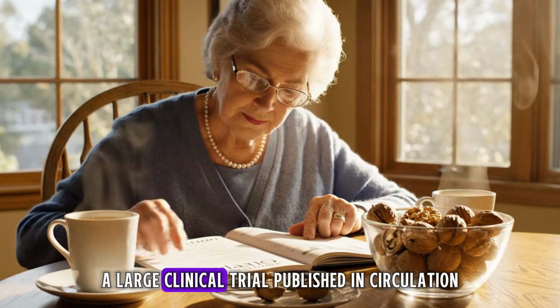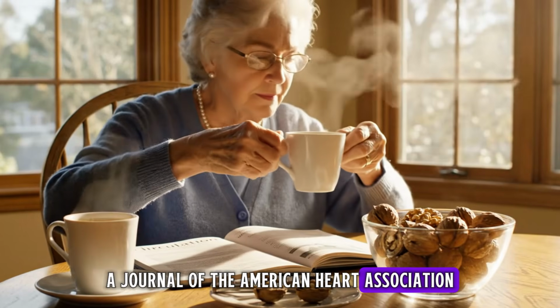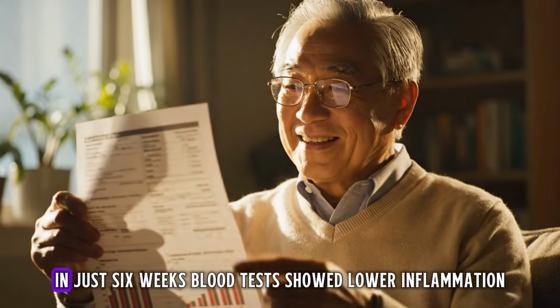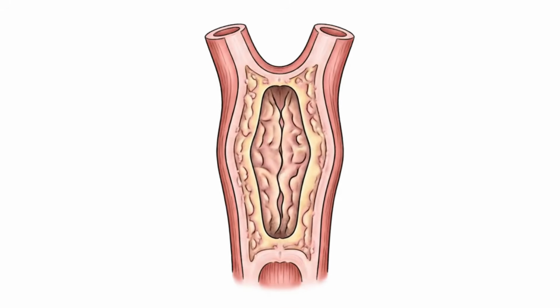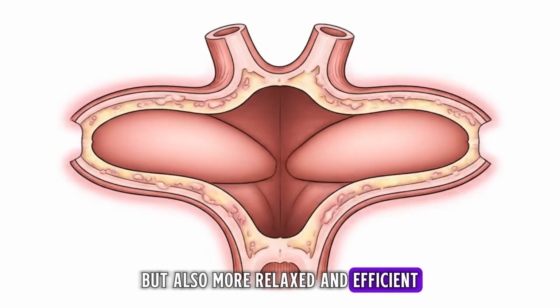A large clinical trial published in Circulation, a journal of the American Heart Association, found that people who ate walnuts daily improved their artery function by nearly 15% in just 6 weeks. Blood tests showed lower inflammation and higher nitric oxide activity. That means the arteries were not only cleaner, but also more relaxed and efficient.